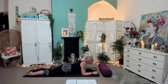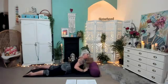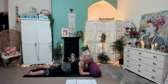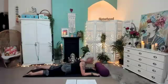Now, if you've got a bolster to the front, you might want to pull the bolster up a little so that you can rest your head on it, because we're going to hold it here for a few breaths. So maybe you want to just let the head rest so that you just drop a little bit down. And then again, just very, very gently nourishing with the breath.